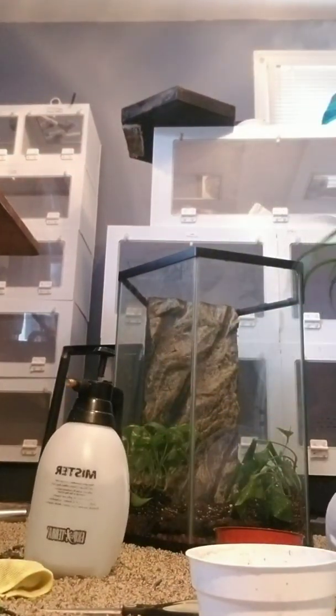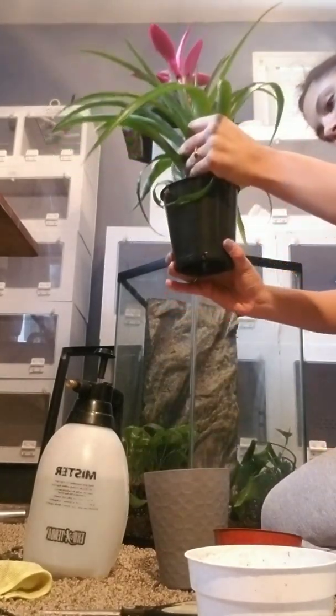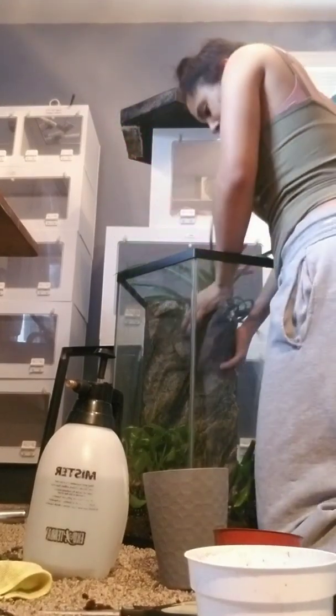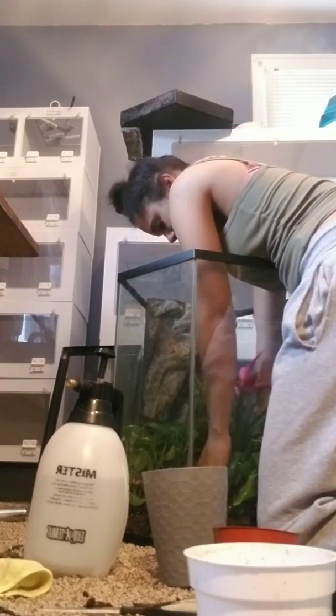Here I am adding in the plants, making sure that they're actually potted in there, because if this works the way that we want it to, they should grow and make the enclosure alive. So here I am putting in the plants, really taking my time to make them look pretty and useful.